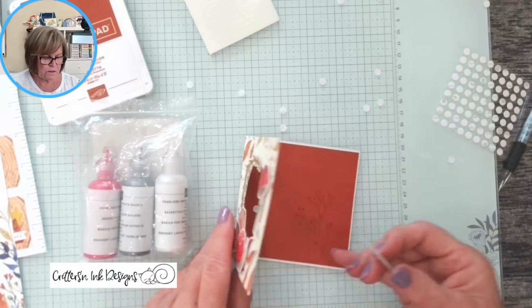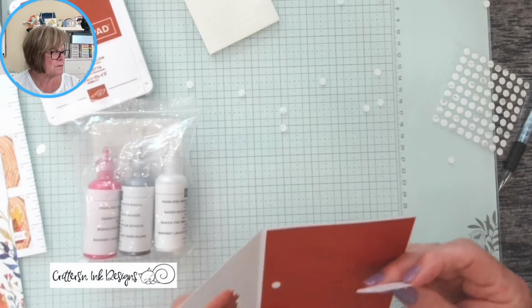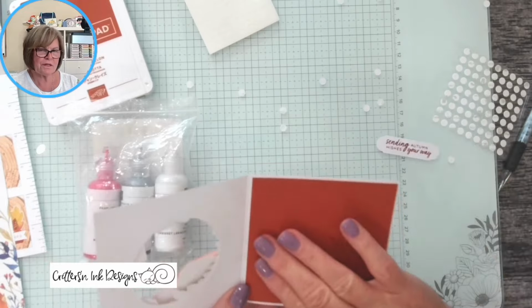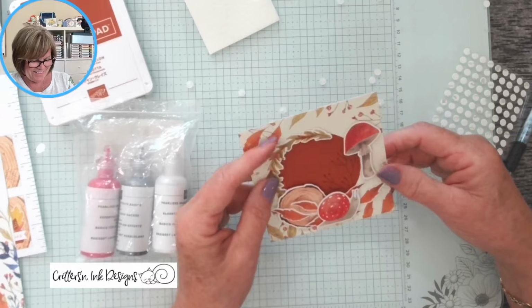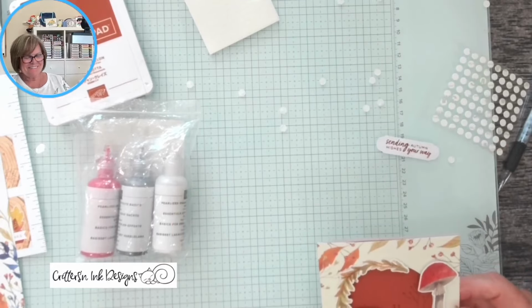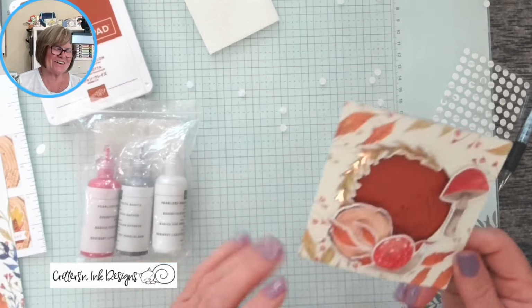So this obviously does not open. How can that be? Oh, you know what? I glued it to the wrong thing. Okay, so don't do what I did. This is the alternative before the original. You know what? I might just cut this one up and make it into a shaker card.